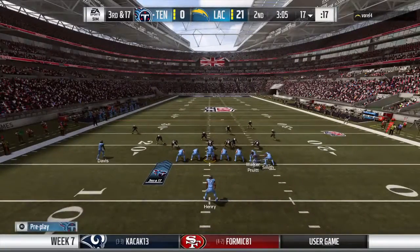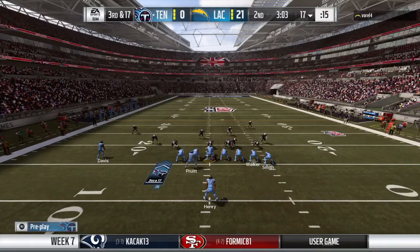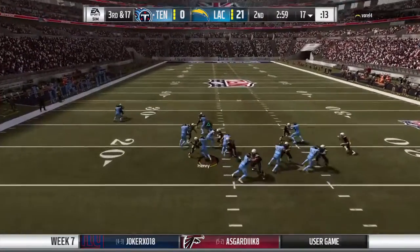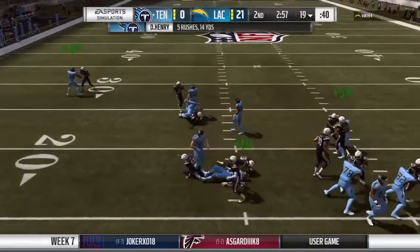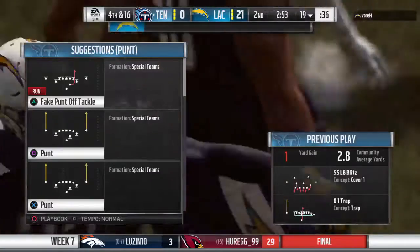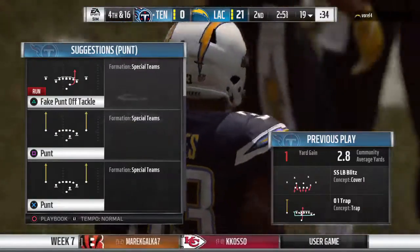Down! Green 39! Green 39! Get ready! On 3rd down, Henry. And not a whole lot to speak of there as they'll bring him down shy of the 20. Just a yard on the run there, and that's going to bring us to a 4th down.